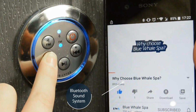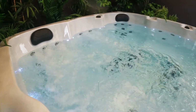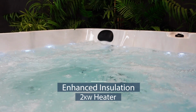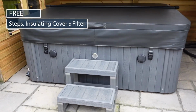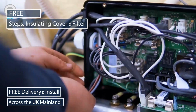Crank up your favorite tunes with the Bluetooth sound system and let the 2 fountains add a touch of elegance. Enhanced insulation and a powerful 2 kilowatt heater ensure you stay warm and cozy, no matter the season. Plus, enjoy a free filter, steps, an insulating cover, and even delivery and installation across the UK mainland.